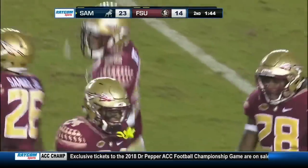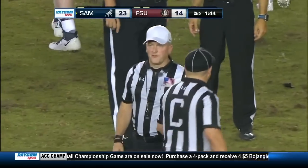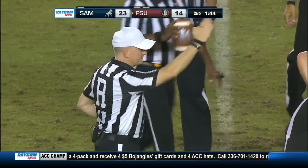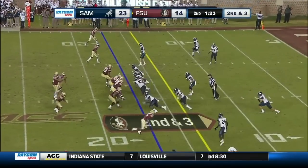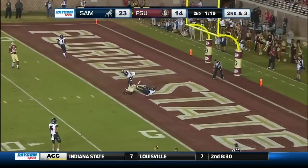The officials are awarding the football to Florida State, and Cyrus Fagan came up with it. Covered by Florida State, first down. Time Akers, the lead blocker for Patrick. Seven carries and 25 yards for Patrick down near the goal line.